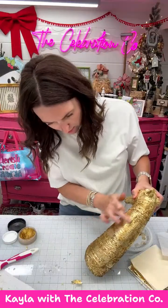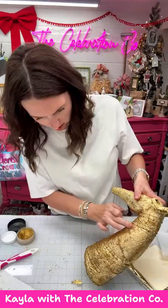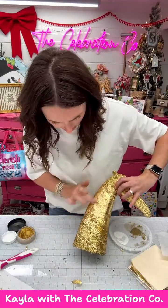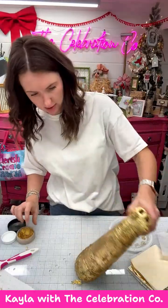And then this sort of smooth area, I'm just rubbing it on here and there. It's going to tone down that gold leaf in areas.